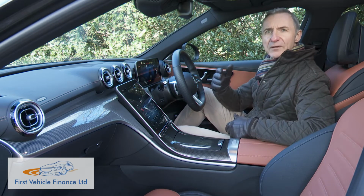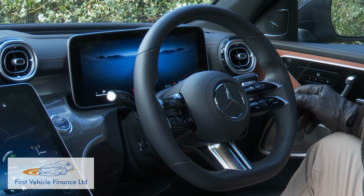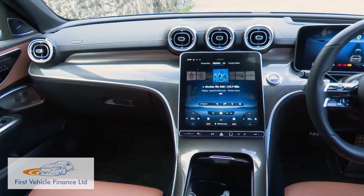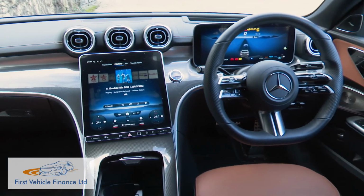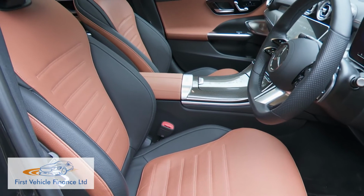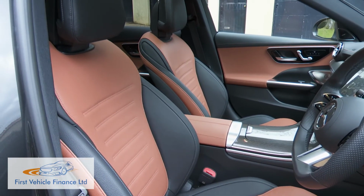Not everything feels as good to use as it looks. The vents, for example, the tiny steering wheel touch-sensitive buttons take a bit of getting used to, and there are some brittle plastics here and there, but the standard leather seats are properly supportive. There's plenty of stowage space, and the trimming, as here, can be exquisite.